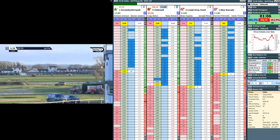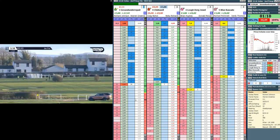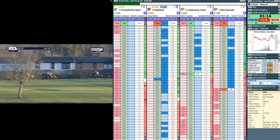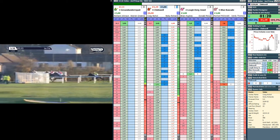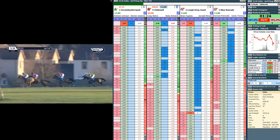So Lockderg Jewel, who's racing in second, and after that in third Chidswell, followed then by Ground Under Repair as they take that one all safely over it. Although Ground Under Repair was a little bit thoughtful at it, took a while to get from A to B as they make their way to the next. Blue Cascade in front to Lockderg Jewel and Chidswell, Ground Under Repair in fourth and last position.